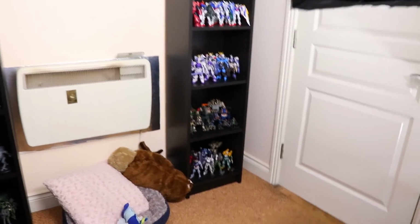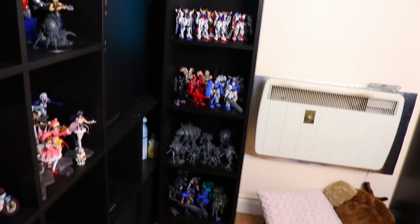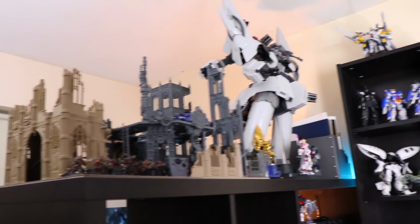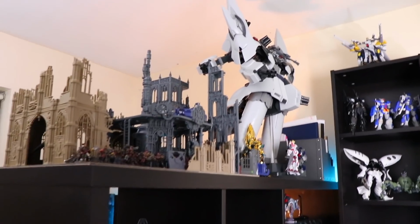Bit of an overview, so I've got one shelf right here with some Gundams, another shelf right here with some Gundams. You might recognize this from the last video, which was the Neo Zeon, which is up here. Got some more Hammer Terrain here, unpainted. It's a bit of a recurring theme. I'll talk about that in a bit.